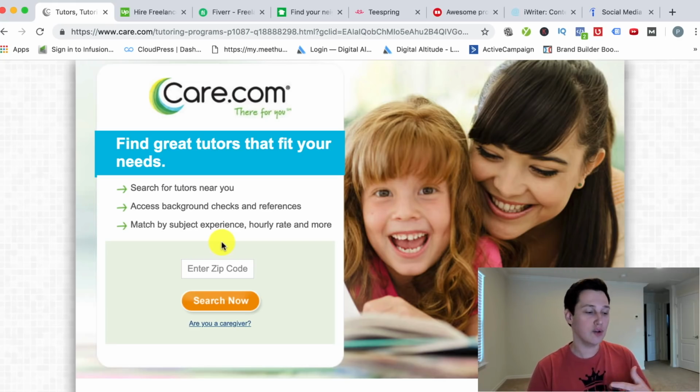You can go in there, put in what your hourly rate is to tutor people, and sign up. When people from the area that you listed come in, they can be matched with you, and boom, now you've basically started a small business offering tutoring services. I could see this being good for those who are still in high school, or those who are out of high school but are really good at a certain subject. It might be a good business model for you to look into.